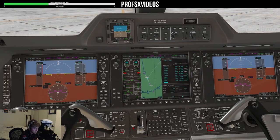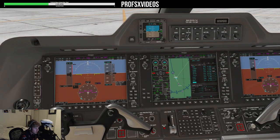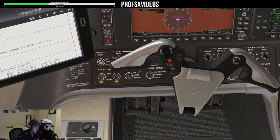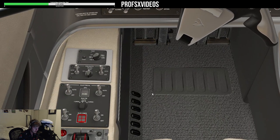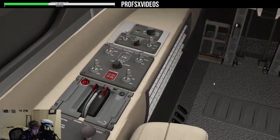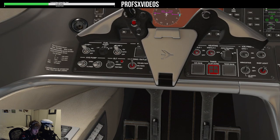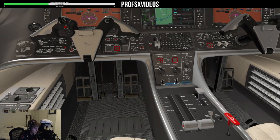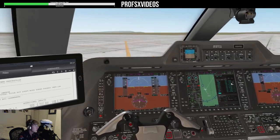Cool. Alright, initial cruise is 400. Heading 010. I gotta get everything set up here. What am I missing? UCS. Shed bus off. Shed bus off. Everything here is set up like it should be. It's good to go. Pumps on auto. ATS drive, that's good. We got ignition auto. Bring the flaps up, make sure that, yep, we got that.